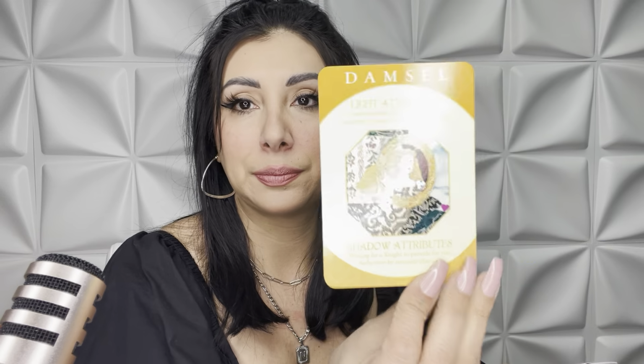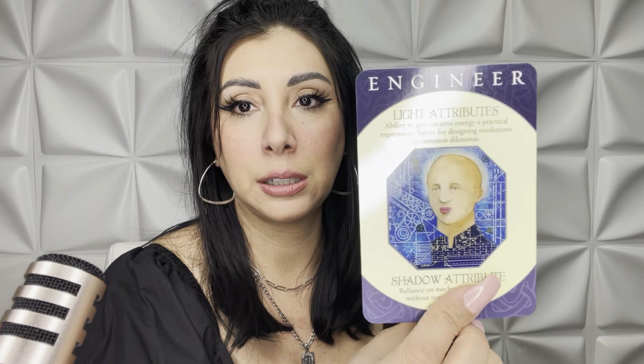Damsel. Destroyer. Healer. Father. I get this card a lot. Victim. Monk or nun. Martyr. Engineer. And I'll show you the back of the cards. I forgot to show you.